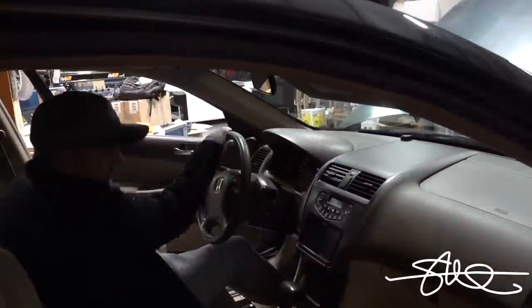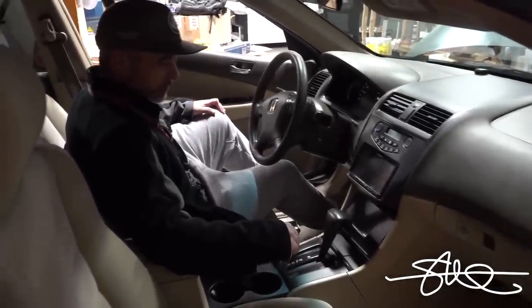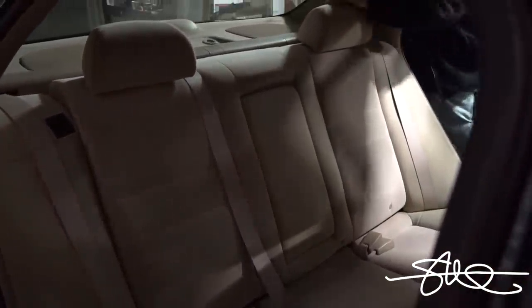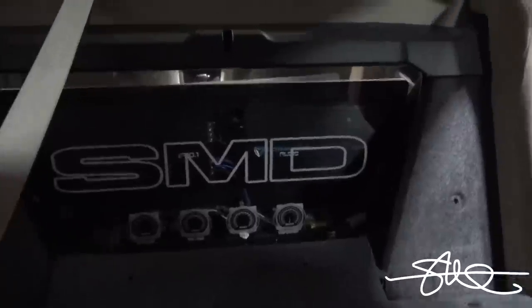Check this out. Well, first of all, you might want to jump in the back and drop your seat down. The seat does go up. The seat still locks. You can lock it down. And then underneath, bam! What you know about that? So sick. Wait till you... Yeah.